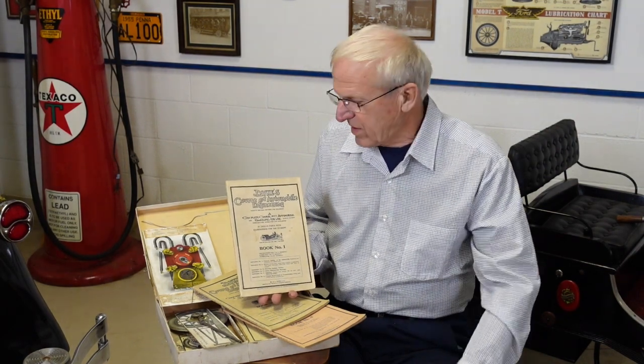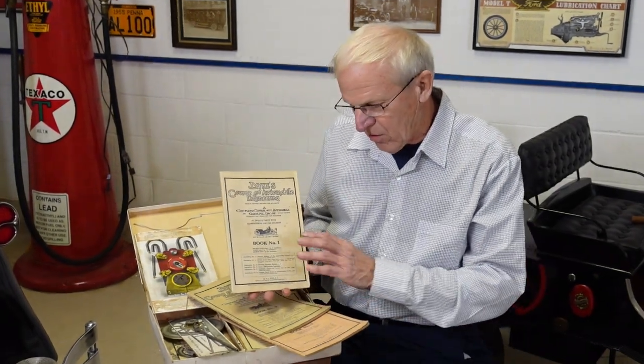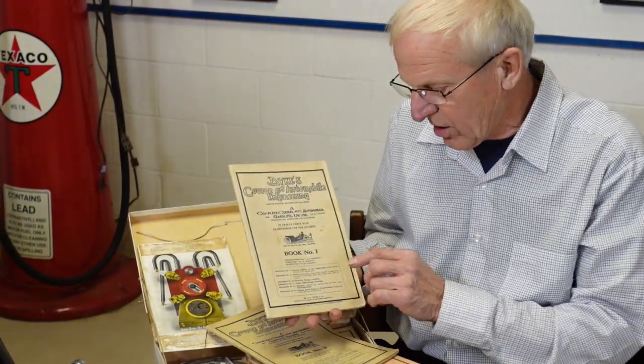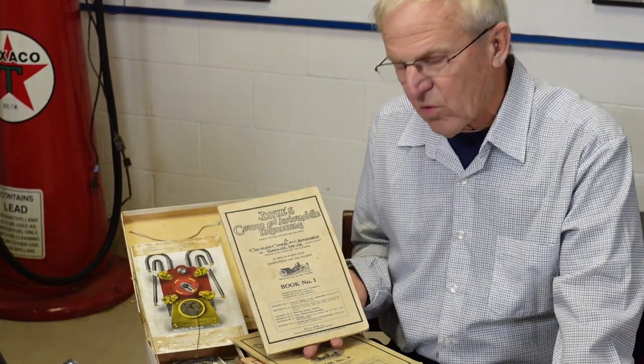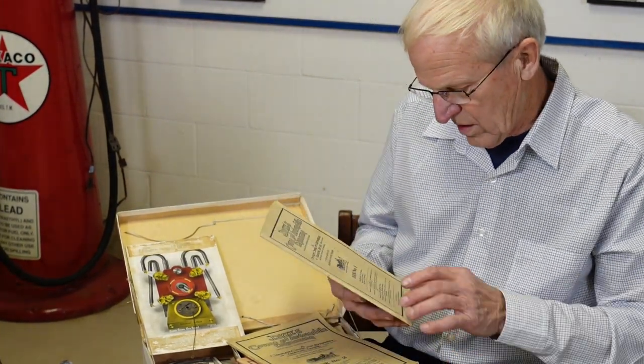Yes, this is a 1911 Dykes correspondence manual on auto repair. There are 12 different books in this collection here. It covers general outline, steering, axles, clutches, carburation, engine balance, ignition, and so forth. So virtually everything it takes to make an automobile run or not run is pretty much in these first 12 books. And the book you have there, what does it cover? This was just a general outline of the automobile motor.